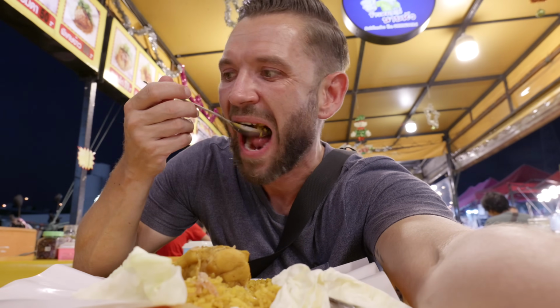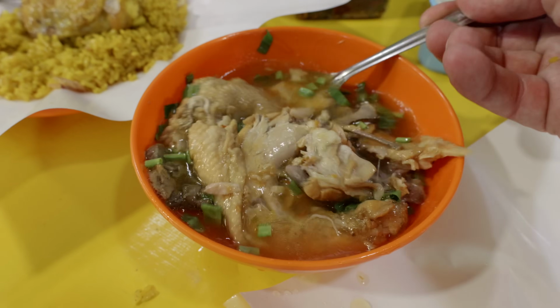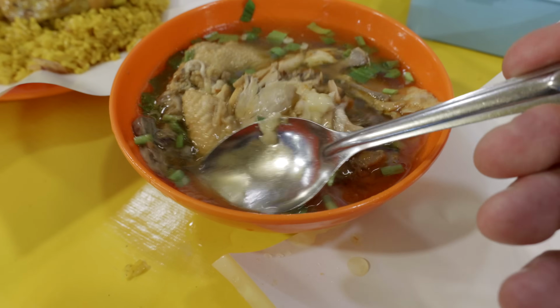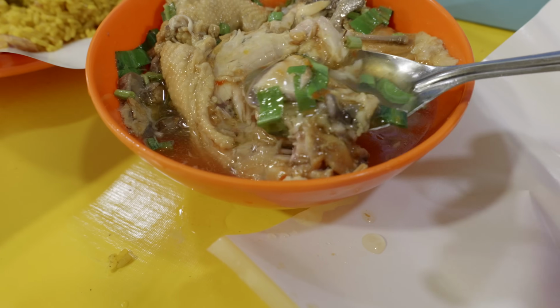Decent first stop, guys. All right, next up, I'm gonna try this soup, right? And this is supposed to be just a side dish, a freebie, absolutely packed full of chicken. I think I've got the neck or the backbone. So there's loads and loads of chicken shredded off of that bone into the soup.